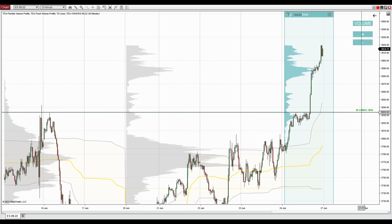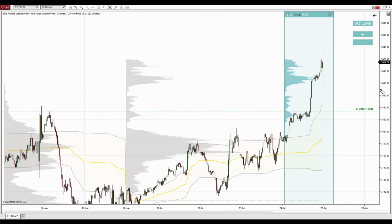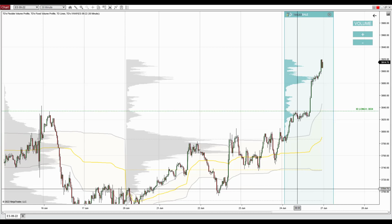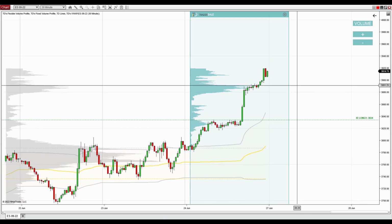What I like about this level is that it also worked as a strong zone in the past. The price was bouncing off that zone and it worked as a resistance, right? This general zone. And now when the price blew past that resistance, the resistance turned into a support. So this adds strength to the volume profile setup we found in here, those volumes. That's why I think that this will work as a strong support. What we need to do now is just wait for the pullback and take it from there.